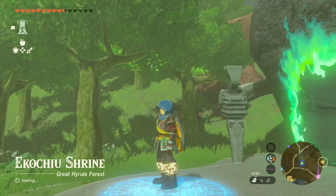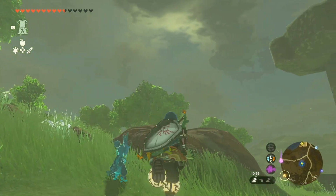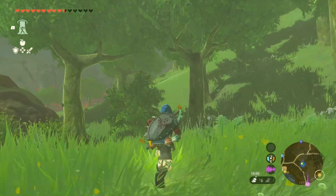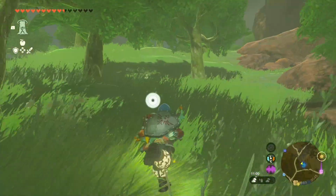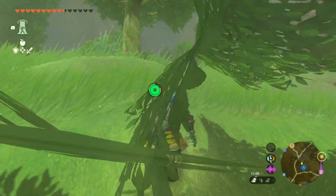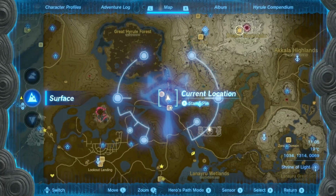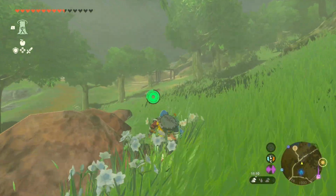Here we are in the correct location. What direction is ye olde fairy? I think, yeah, she's just across the road up here. Be nice and easy for us to get to. Come on, Link. Up the hill. That's it. Nearly there, bud.